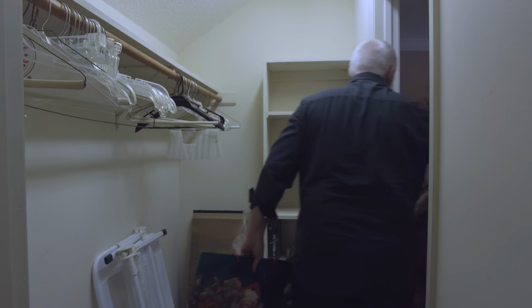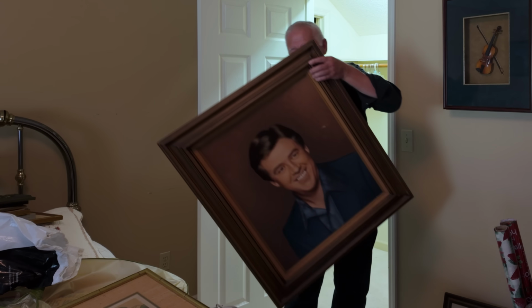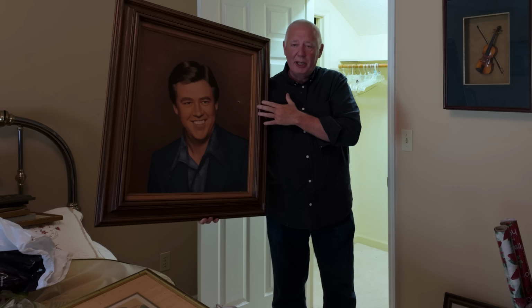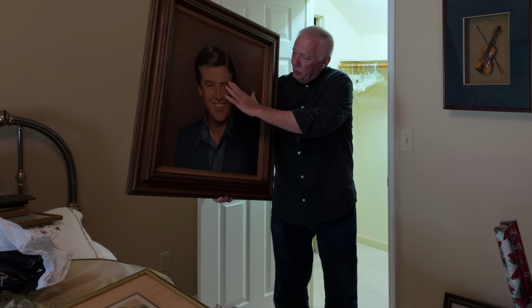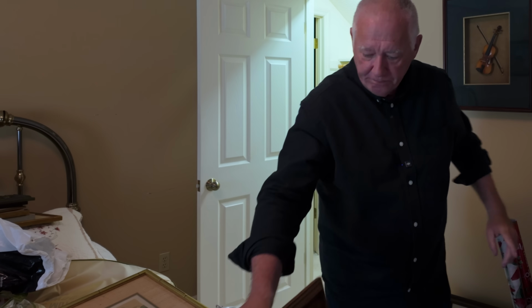And then this picture, my mom had this picture done a long, long time ago. This was displayed prominently in her bedroom. I'll get a close-up of this, maybe if it doesn't show up on the screen here. This is my dad, and this picture has been sort of ruined by being in the closet, but definitely it's not going anywhere.